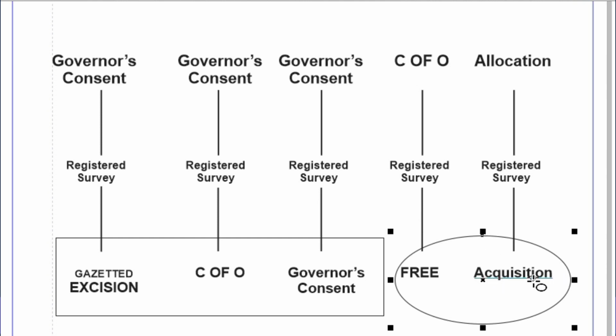Because these two, they don't have any documents yet issued by the government. So this registered survey is sitting on free, and this registered survey is sitting on acquisition. The land is a freehold land because there is no document issued by the government yet on it. Now, if the registered survey is sitting on acquisition land, on CFO, or on governor's consent, these ones are not freehold. And these ones are free from government acquisition, as long as your lawyer can verify the status of these documents and ensure that they have not been revoked.